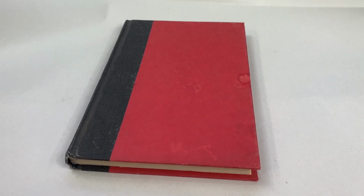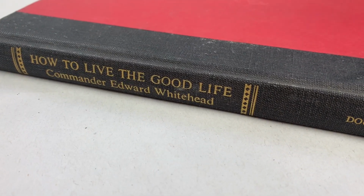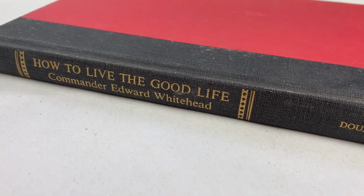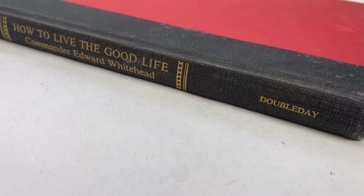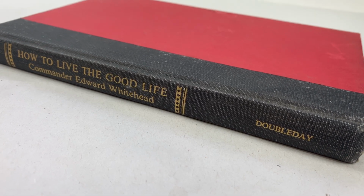Anyway, I just thought I'd highlight that book. I'm sure most people have never heard of it before. I definitely hadn't. And usually they do put the name on the actual book spine, just in case people lose the dust jacket.